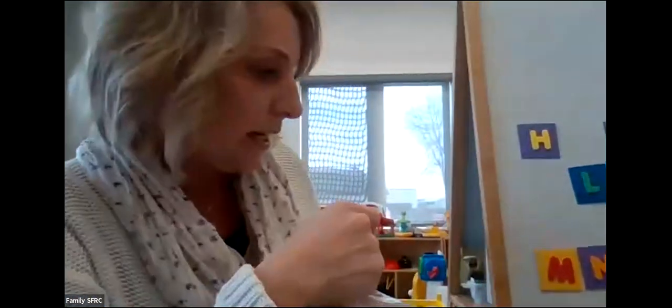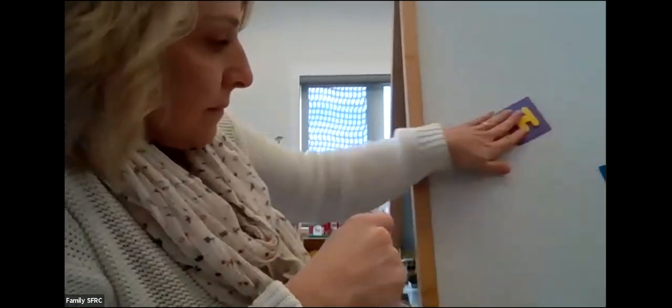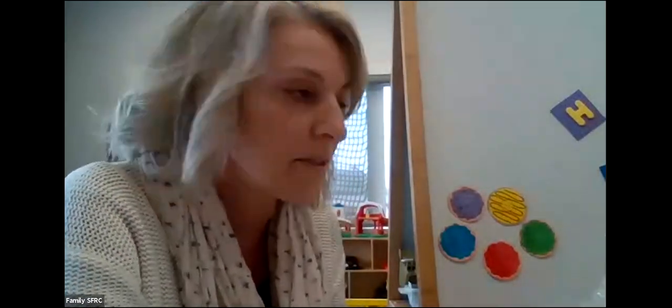Okay. So we are going to, I have a couple of new songs today. I have one called Five Little Cookies. And I've got some cookies here. I'll put them up on here so you can see them. Can you see these? These are cookies. Those are five cookies. Okay, so this is how it goes.